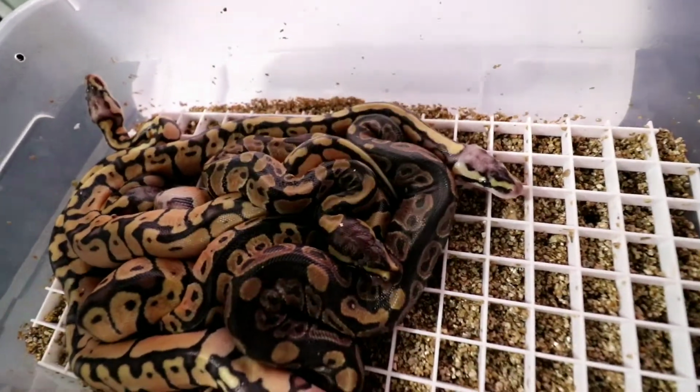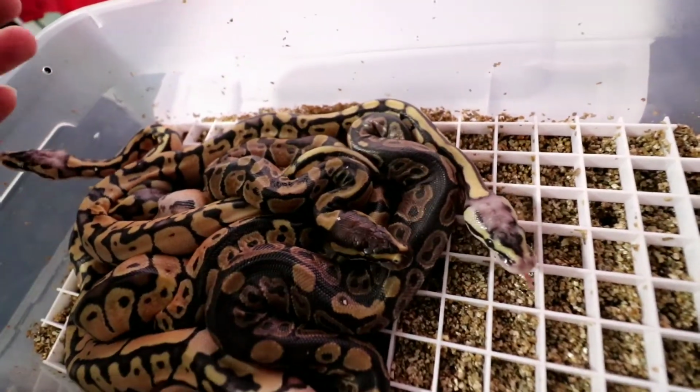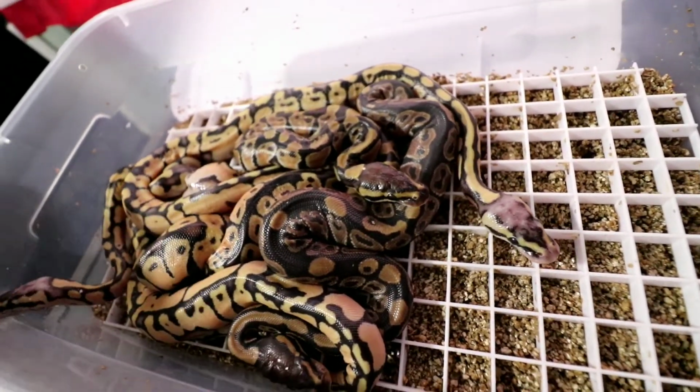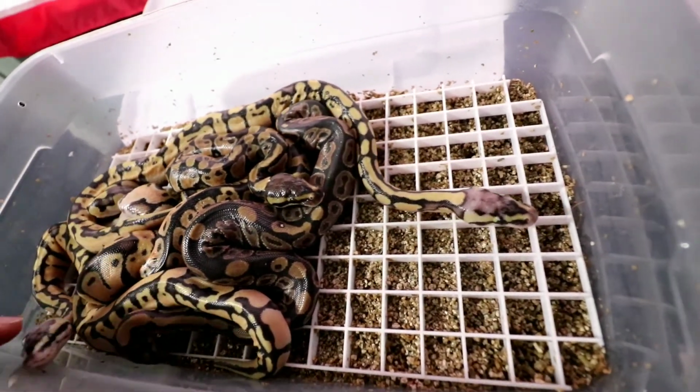Alright, so with all these babies out, we set up a nice little tub for them with paper towel that's nice and moist. Ugh, hate that word. Jesus. And yeah, we're gonna have them all set up in there. Nice and wet. Number one.